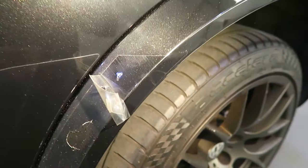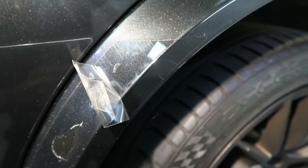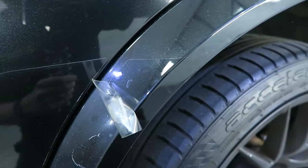Let's see how I can get onto, there we go. So there's a fair bit of damage to the wheel arch, which has gone cloudy, and then you can almost see the original colour of what the car was like before the guard was applied, straight from the factory. This will come off completely.